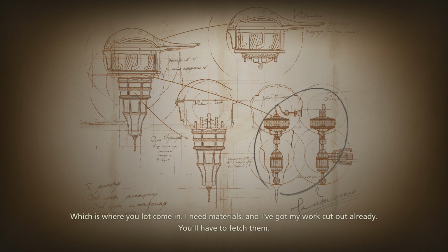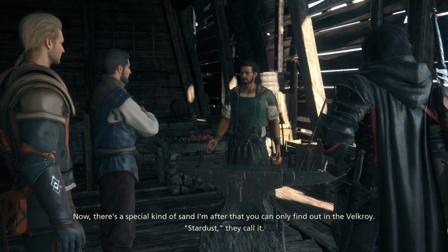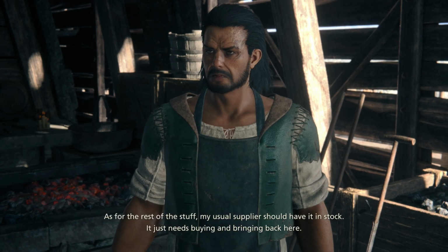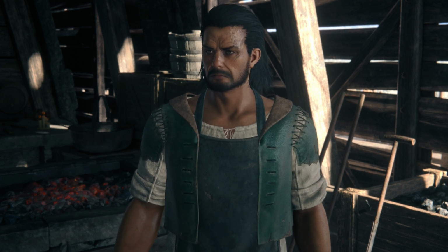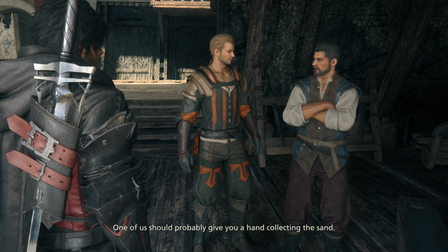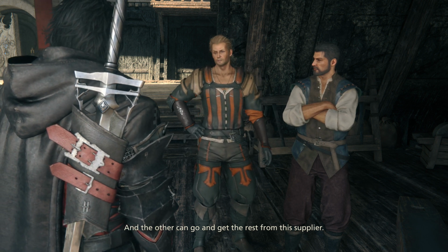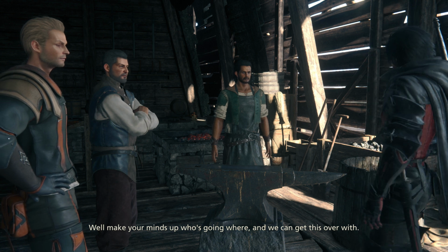Which is where you lot come in. I need materials, and I've got my work cut out already. You'll have to fetch them. Now, there's a special kind of sand I'm after that you can only find out in the Velcroy. Stardust, they call it. As for the rest of the stuff, my usual supply should have it in stock. It just needs buying and bringing back here. Well, we'll get it done quicker if we split up. One of us should probably give you an hand collecting the sand. And the other can go and get the rest from this supplier. Right then. Well, make your minds up who's going where. We can get this over with.